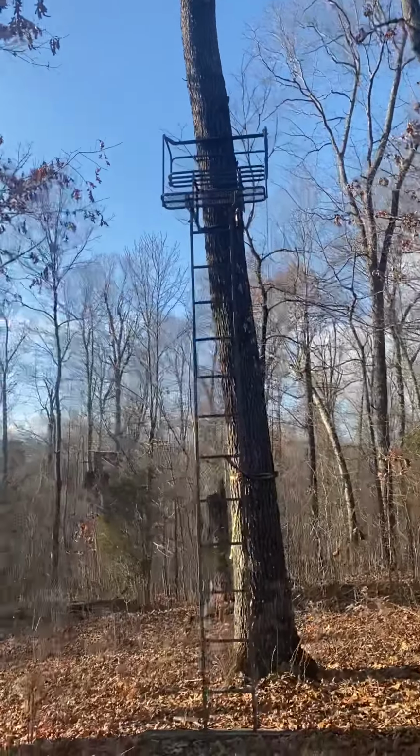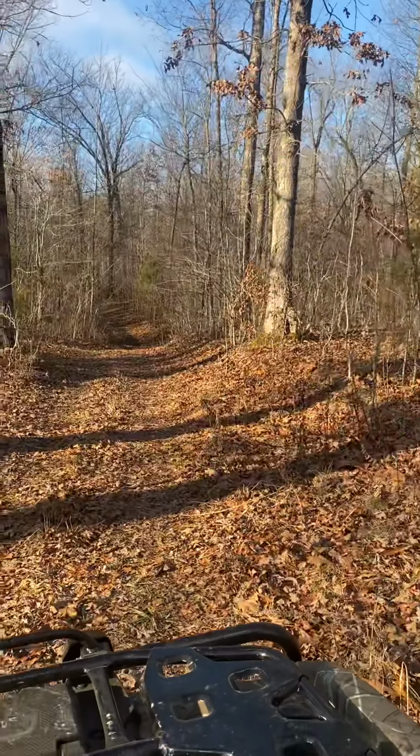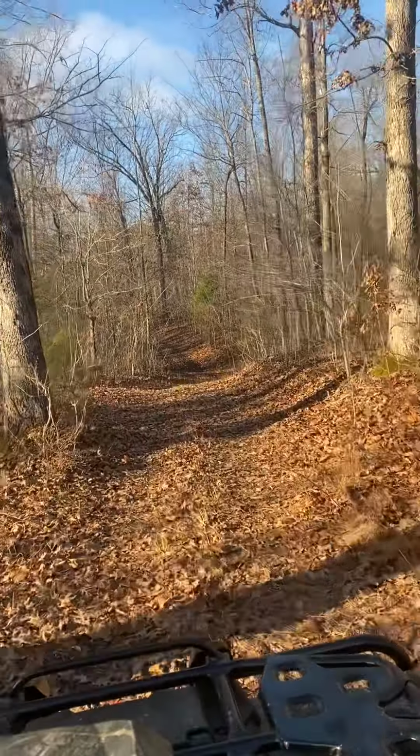There's another tree stand here. That's one of his old ones down there. Too rickety to use. A decade ago or so.